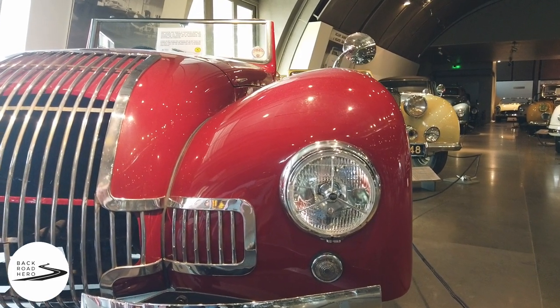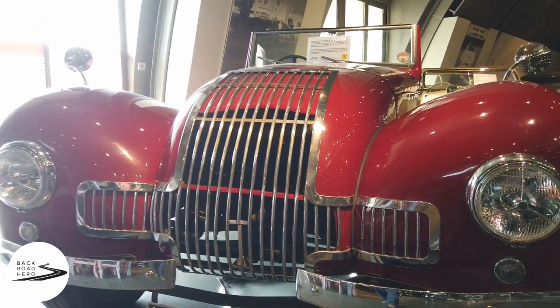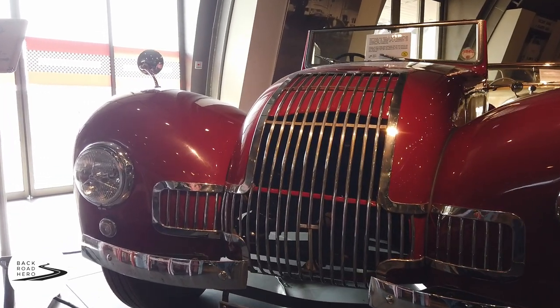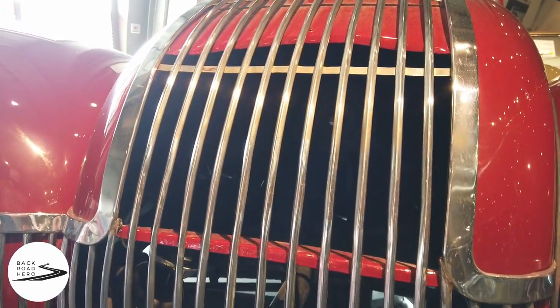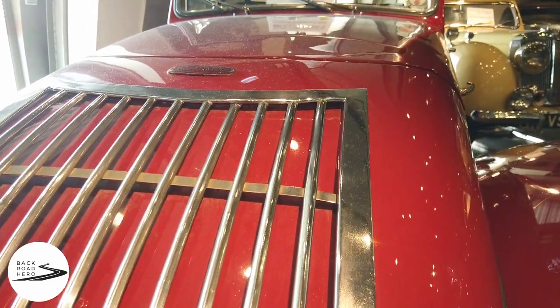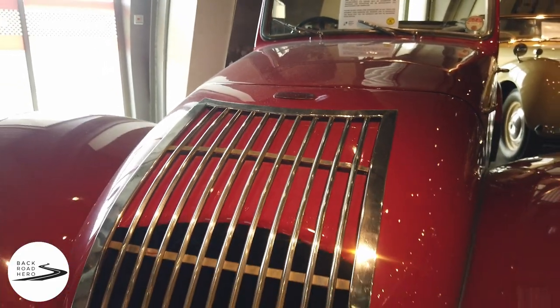So if you're wondering where BMW got their inspiration for silly grills, maybe they had a look at the Allard from 1949. You'll see that the grill in itself is open to the radiator, and then it stupidly extends over the bonnet. So there you go. BMW, it's not a new concept. You can make any car look silly.